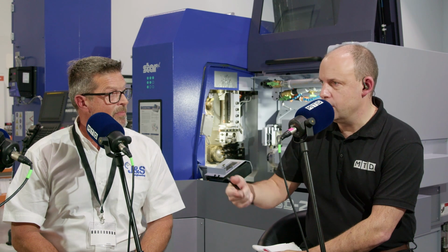This is so important because when you're coming to an event like this, it's not just about Star, but about their partners as well, so it's a full solution. This event is on tomorrow as well, so if you want to come down, meet Jason and the team, you can do so. You see the machines, but also all the associated part handling, automation, feeding, inspecting, cleaning, and software. We'll have SolidCAM coming on in a few minutes as well. Thank you very much, Jason.